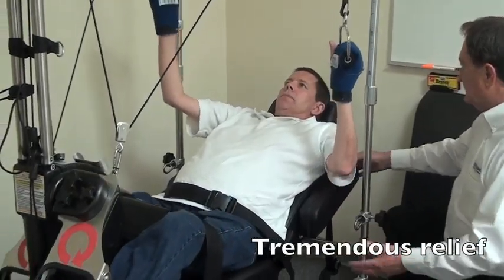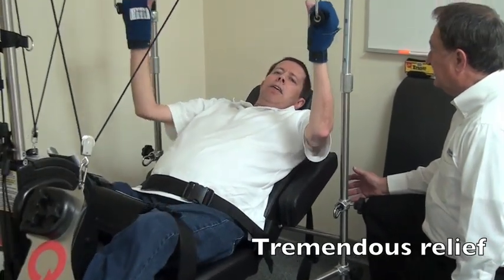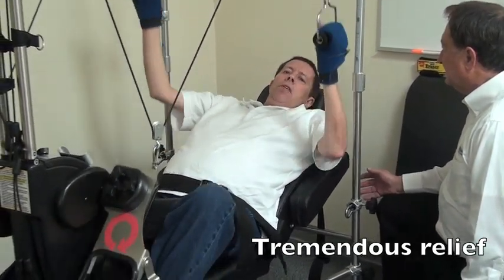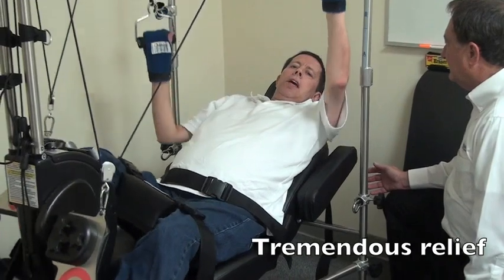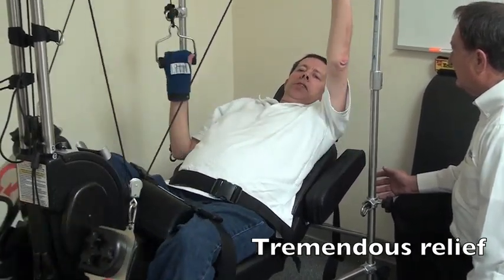What benefits do you see laying back like this for somebody like yourself? It's a tremendous relief from sitting all day in a wheelchair, power chair, or scooter. It's fabulous.